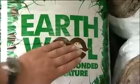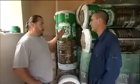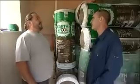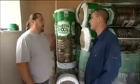Well, Alan, this is the stuff I think we should use. It's a new product from Knauf Insulation called Earth Wool, and it has a better thermal performance than most other forms of insulation. And roughly how much is this going to save me per year? On your heating bills, it'll save you about 15%. Oh, that's great. Which is quite a significant saving.